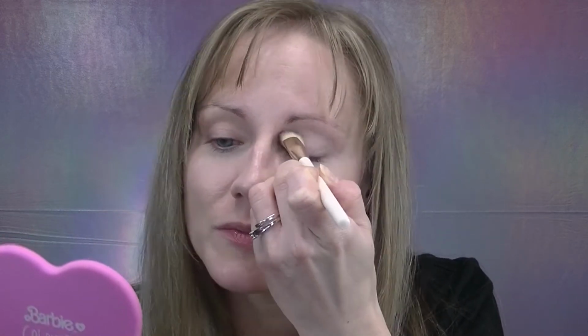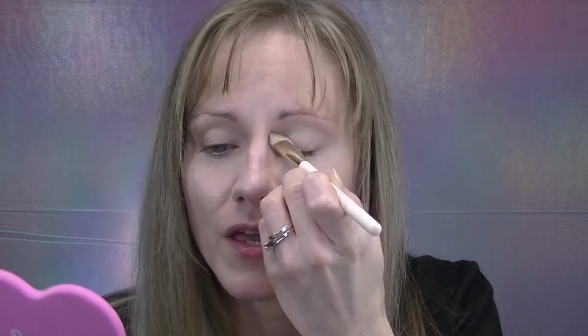Now, I don't know about you guys, but I really prefer eye primers that have a little bit of coverage to them, just because I have so much pink in my skin, and this is covering veins and any discoloration so wonderfully.